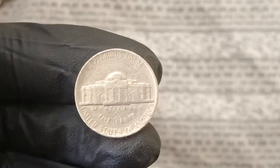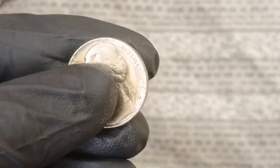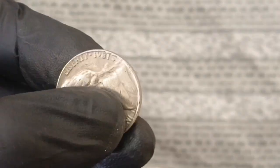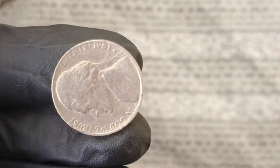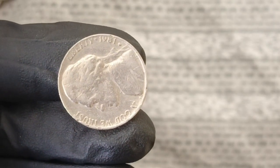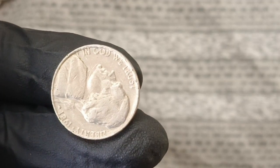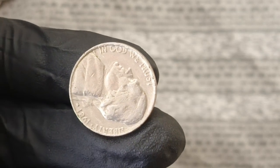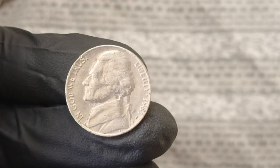And perhaps the most poetic part of this story is that a coin designed to symbolize American simplicity and economic resilience, struck for only 5 cents, can now be considered one of the most precious and sought-after collectibles in existence. And that's what makes the 1981 P Jefferson nickel not just a coin, but a time capsule of human error, mechanical complexity, and the unpredictable magic of minting that makes numismatics such a thrilling and rewarding pursuit.